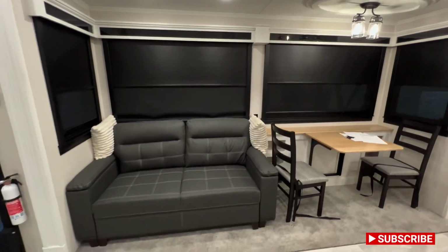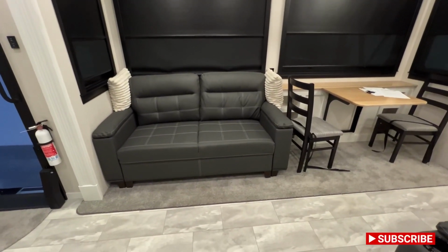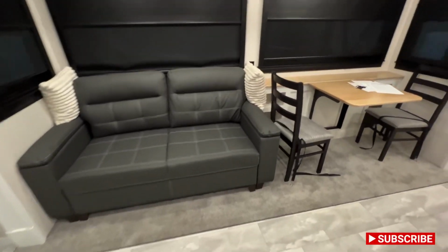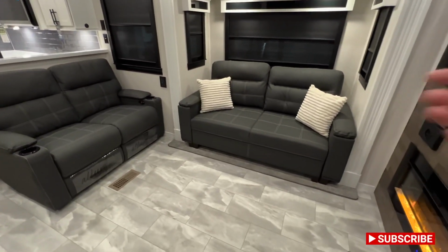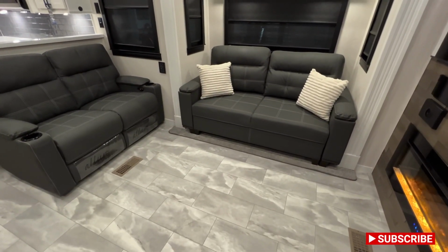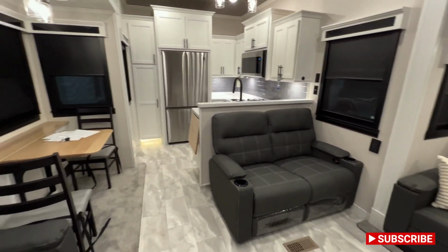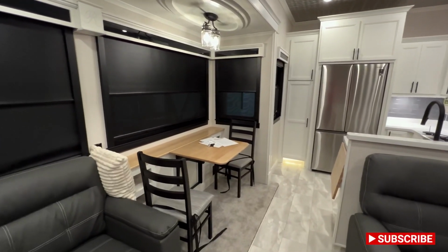I can just picture myself in it. Right here, you've got yourself a pull-out sofa, so that'll make a full-size queen bed, which is nice. Also, on the other side for this opposing slide, you do have another one, so they meet in the middle for 2 queen-size beds. So even though this is more of a traditionally couples coach, you can fit a whole lot of extra sleeping when you need it.